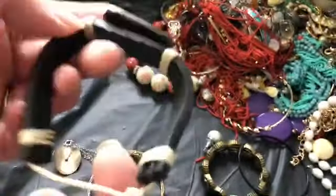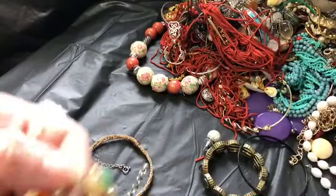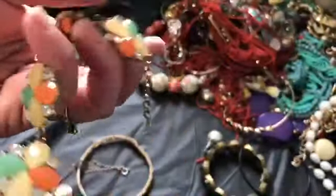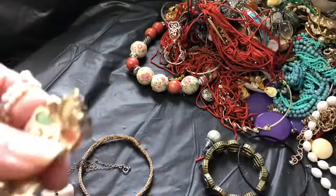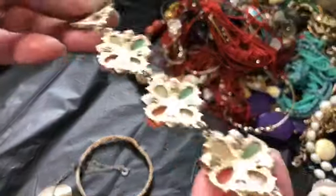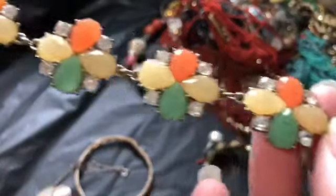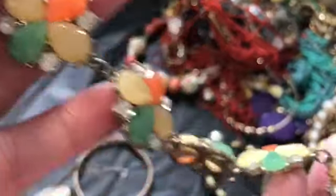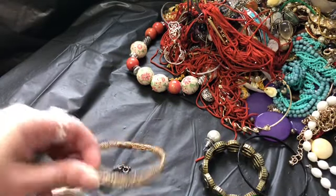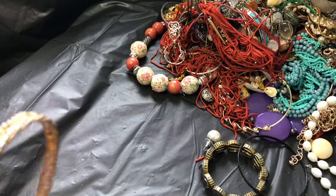Okay. So now we have a Guatemala leather cord bracelet. We have this. This is a really pretty rhinestone bracelet. No markings. But I do like that. And it's not missing any stones, so it'll either go individually or in a lot. Since I have so much right now, it'll probably go in a lot.